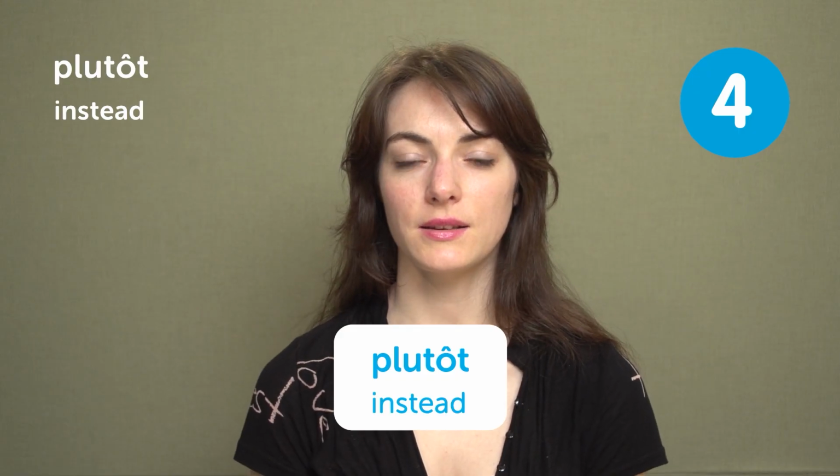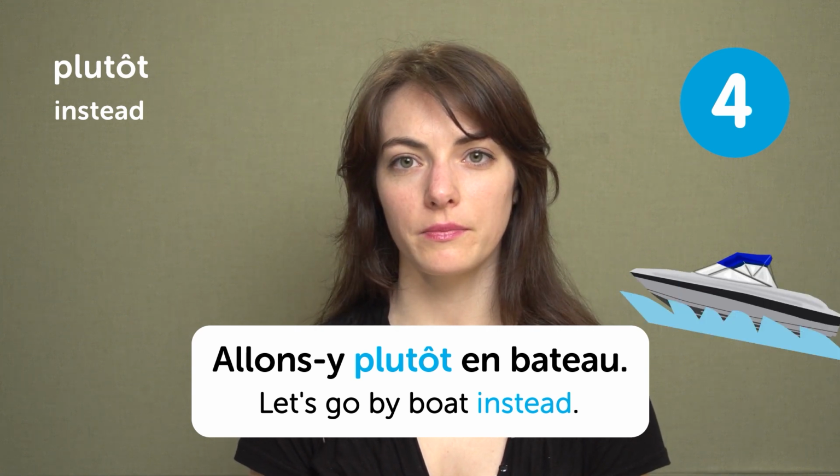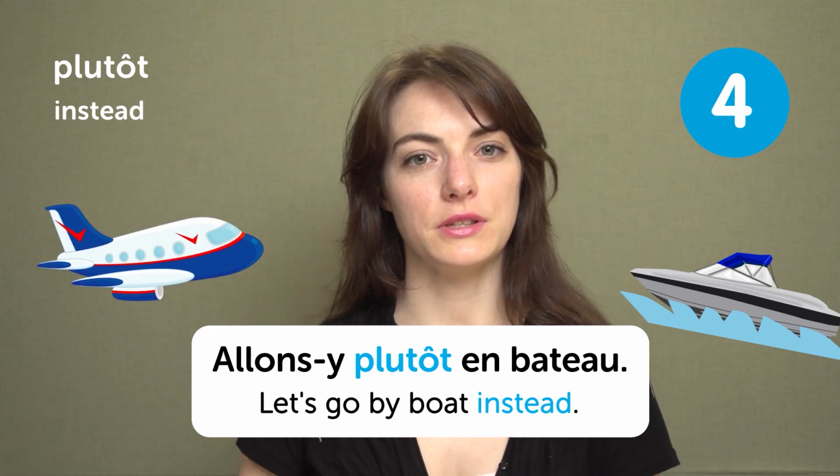Plutôt, instead. Let's go by boat instead. Allons-y plutôt en bateau. Like if you want to go to an island and you can choose between the plane and the boat. Let's go by boat, it's nicer.